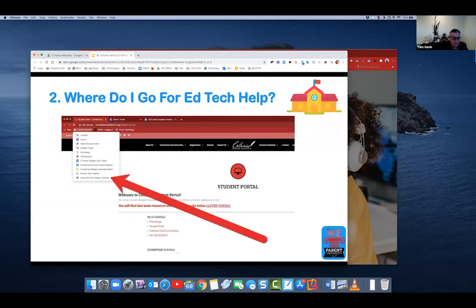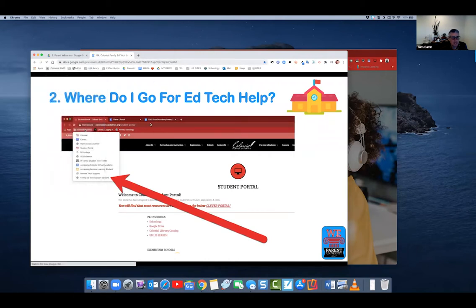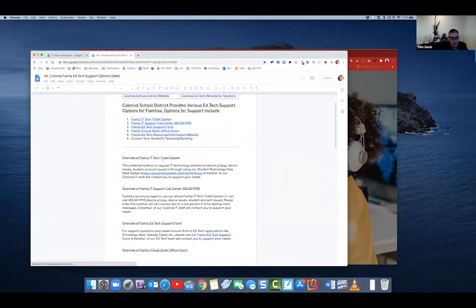All right, the second thing we just want to go over again with families is all of the different EdTech support options that we have in Colonial. We have quite a few. So if you are on your student's computer, you can actually access this form by clicking your student's folder in the upper left. It'll say Colonial Student. Go to EdTech Support Options. It will open up a new Google Doc that you see here in front of you, and it will list all of the different EdTech support options that you have.